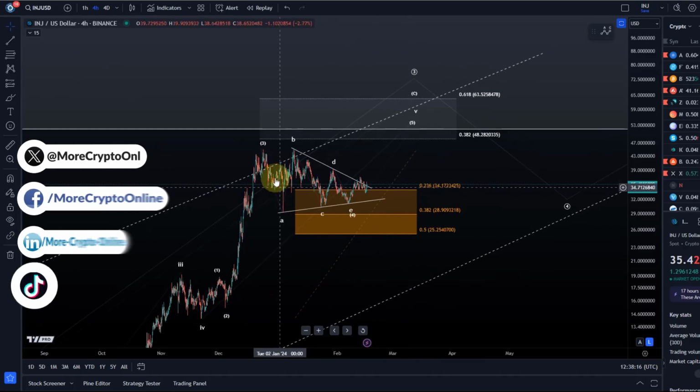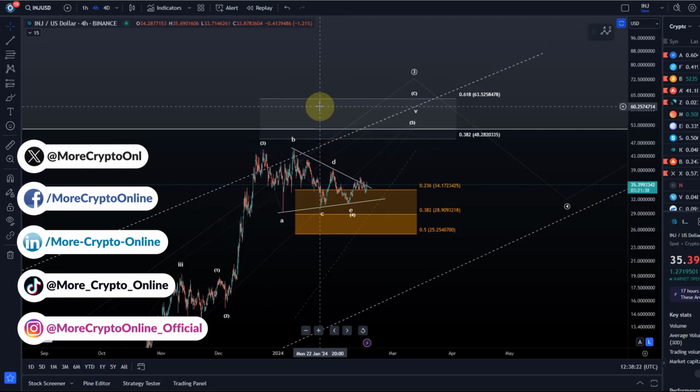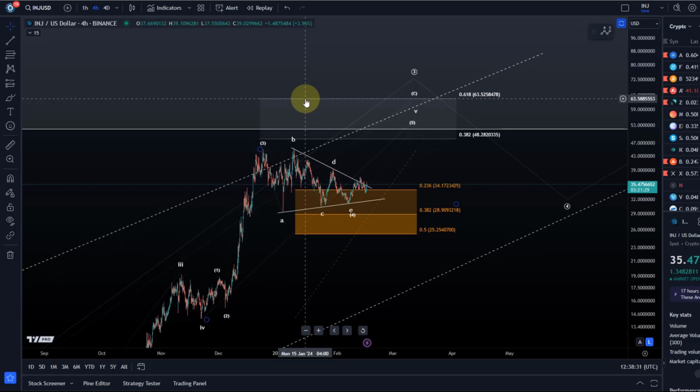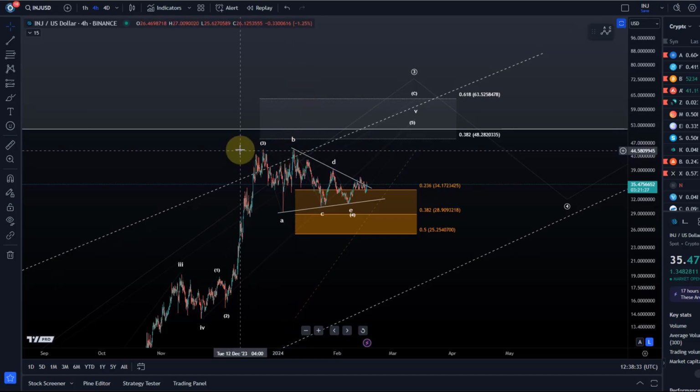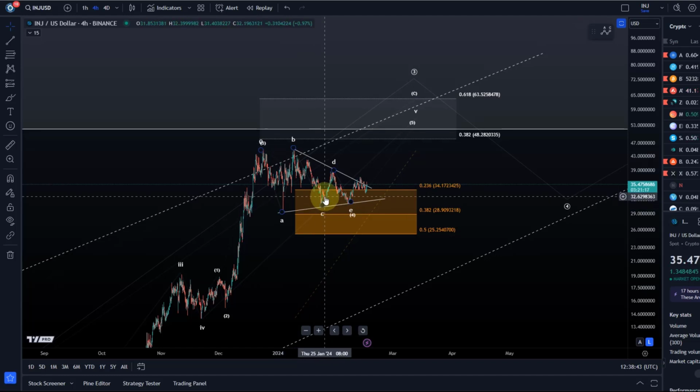INJ is still in this Elliott wave triangle pattern that we discussed already in the last video. I highlighted in the last update that the triangle, technically speaking, could be complete. We have an A wave, we have a B wave, overshooting just a little bit. It did overshoot, so technically speaking it's a running triangle, which means we have an overshooting B wave, which is quite bullish. Also then we have a C wave, a D wave, and an E wave.